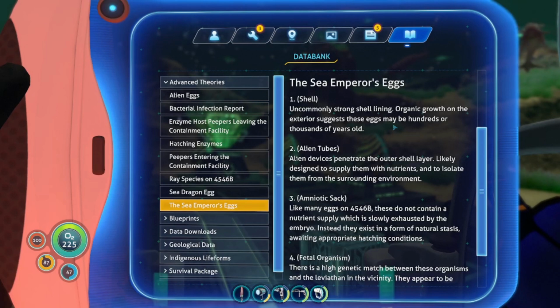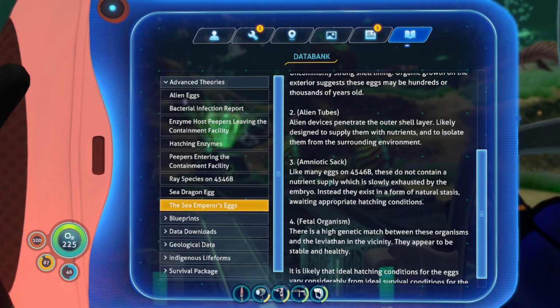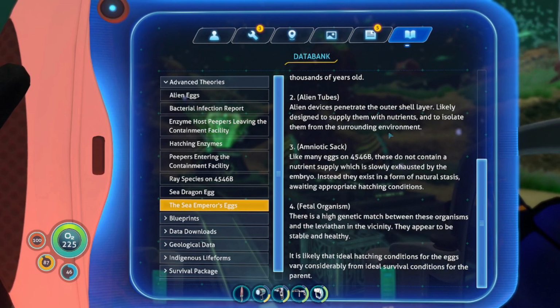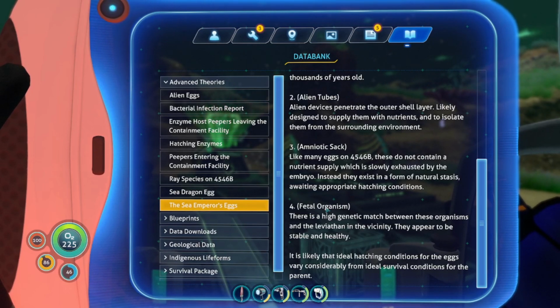Uncommonly strong. Shell lining. Organic growth on the exterior suggests these eggs may be hundreds or thousands of years old. Alien tubes. Alien devices penetrate the outer shell layer, likely designed to supply them with nutrients and to isolate them from the surrounding environment. Amniotic sac. Like many eggs on 4546B, these do not contain a nutrient supply which is slowly exhausted by the embryo. Instead, they exist in a form of natural stasis, awaiting appropriate hatching conditions. Fetal organism. There is a high genetic match between these organisms and the leviathan in the vicinity. They appear to be stable and healthy. It is likely that ideal hatching conditions for the eggs vary considerably from ideal survival conditions for the parent.